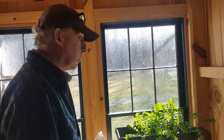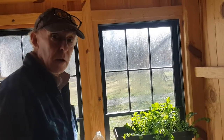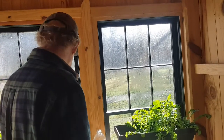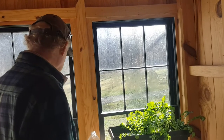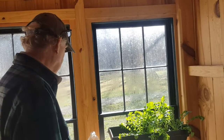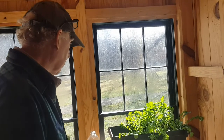So you can start your plants, what, a month and a half early or so? I'm starting some maybe today. Usually I have more growing, but I've been so busy on other things I didn't this year. But usually I grow lettuce and all kinds of things in here.